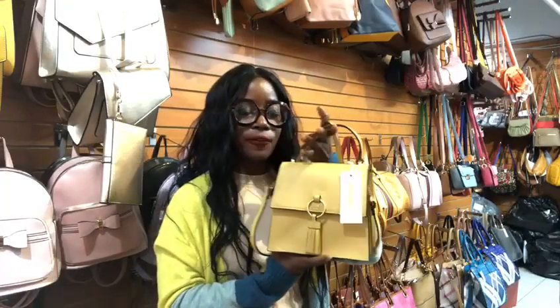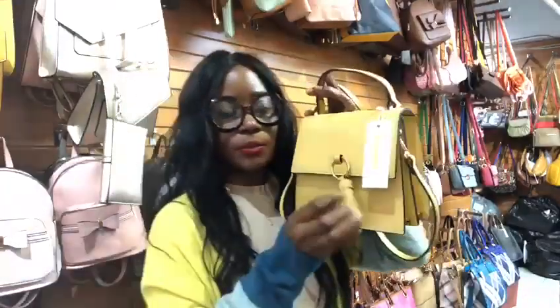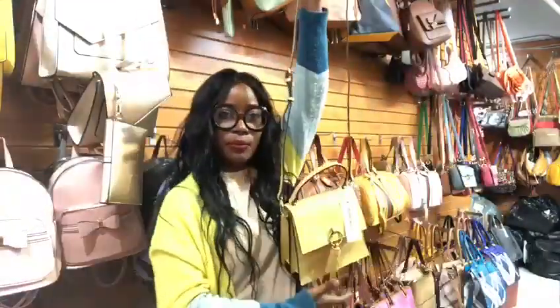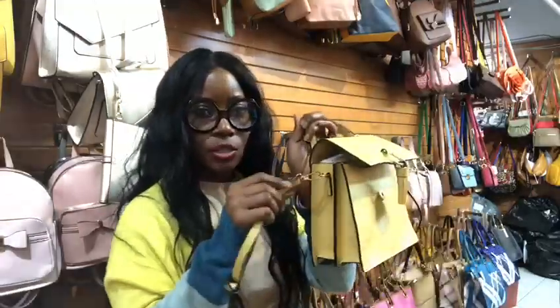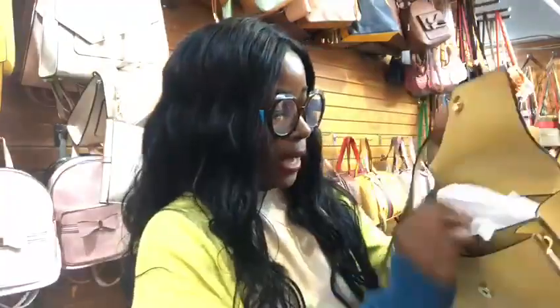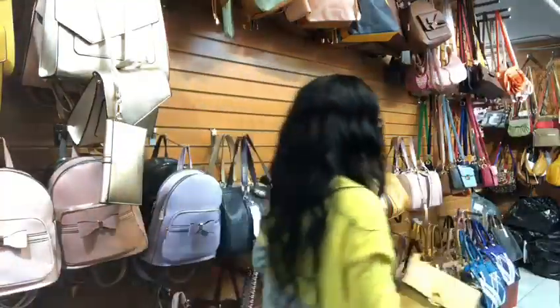So here we are. This is one of my favorites. This just came in. This is a beautiful bag. Look at the nice beautiful tassel. Check out the crossbody strap. It's detachable, so if you don't feel like the strap, you can always take it out. It has two sections inside, and it's absolutely gorgeous. This is the bottom. This is the back. There is a pocket at the back of it, and it comes in many different colors.